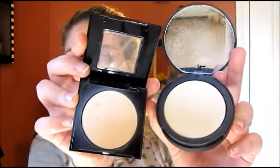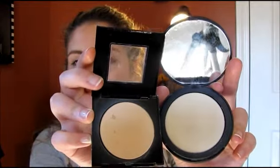They're both translucent powders, and they're pressed. It doesn't get much simpler than that. This one has a little bit of a pinker undertone, but I mean, come on, they're gonna be translucent on your skin anyway. So I just thought this was a really, really great dupe.